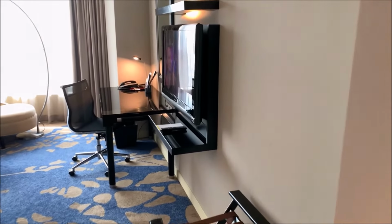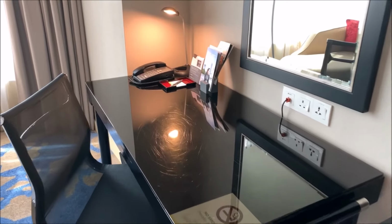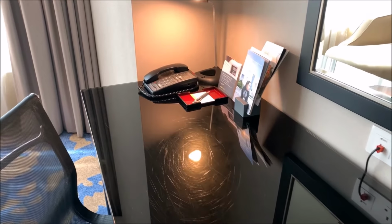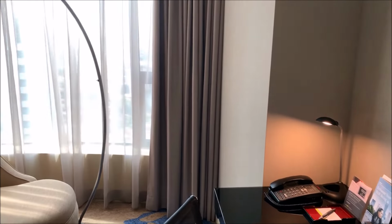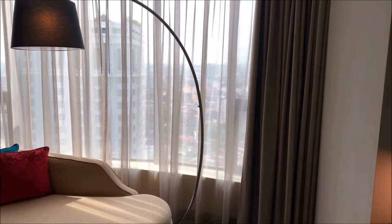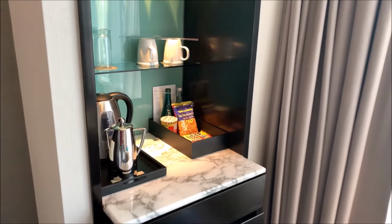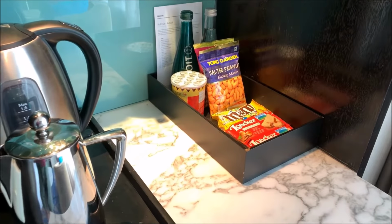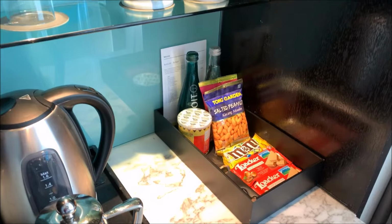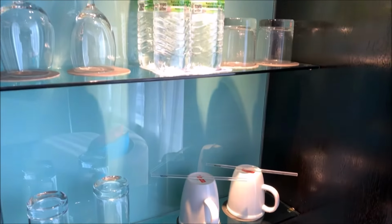The hotel is, I would guess, probably 15 years old. It hasn't had a major refurb. They have replaced the carpets, the curtains, and I think the wallpaper. The bathroom is still the same. Minibar area is still the same. It is a comfortable, spacious room. I think the rooms are 43 or 44 square metres.